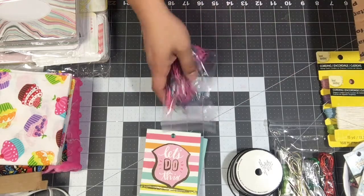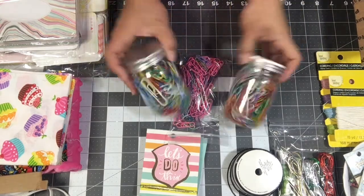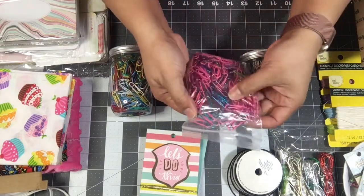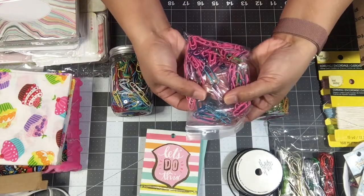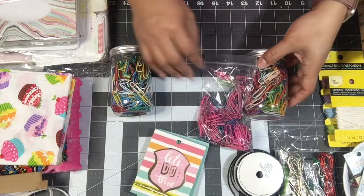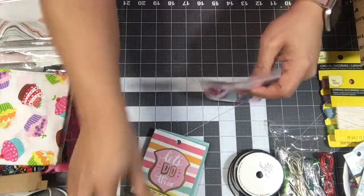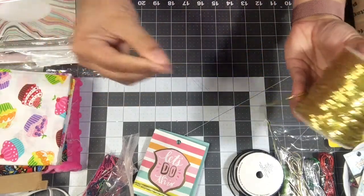Oh my gosh, speaking of paper clips, look at these. And they're already in containers. Oh, these have some metallics in there. Oh, look at that purple. I'm a purple girl. So yes, thank you very much. Woohoo! I love it. And then one big mamma jamma of cording.